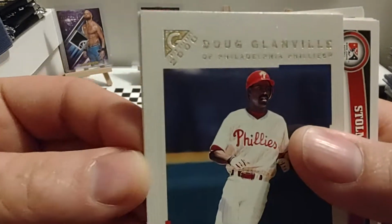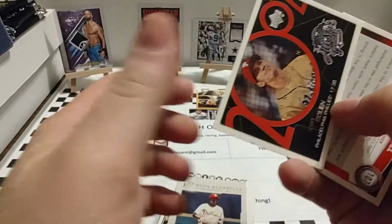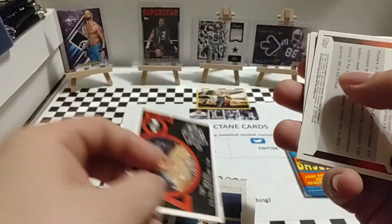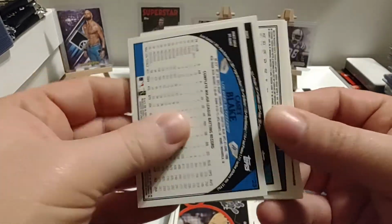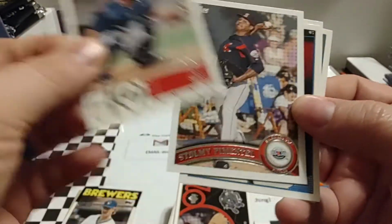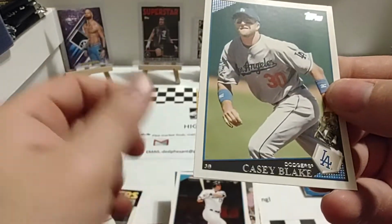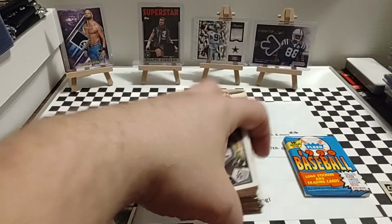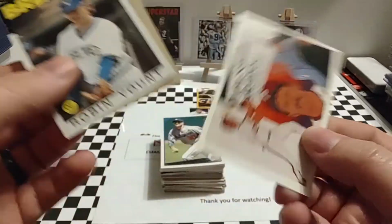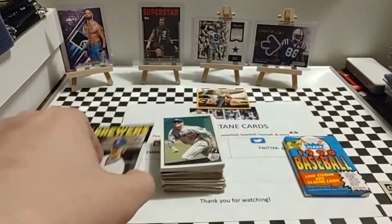Doug Glanville, nice 2000 Gallery card. Don't see a lot of Gallery cards in these, so that's a nice little surprise. Scott Rolen. And let's flip the last few cards around here. Josh Bard. Stolmy Pimentel. Not seen that one. Mark Sweeney. Jimmy Hermida and Casey Blake. There's probably a few decent cards in that stack that I missed, but the three that stood out to me were the Mike Schmidt, the Rickey Henderson, and the Robin Yount. So got a few nice cards there.